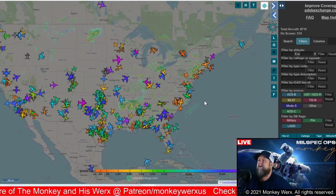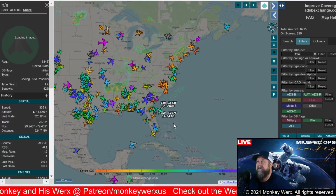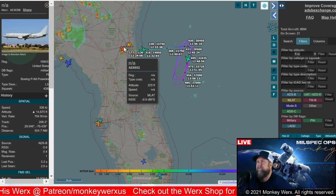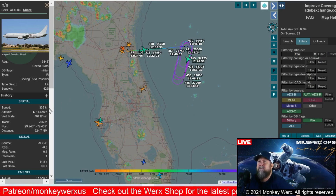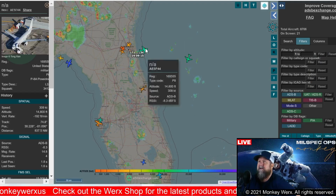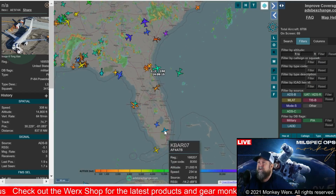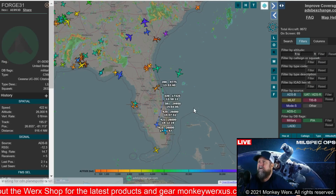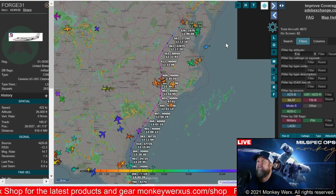So okay, let's get over here to the East Coast and see what we've got. We've got a P8 out here off of Jacksonville. This is Cape Canaveral, Jacksonville up here. Looks like he's running some routes here. What's his altitude? 14,000 feet. Got a secondary coming out, like that one's just taken off. So got some sub activity off the East Coast probably. And a B350. See there, Forge 31. That one's coming down. Looks like that one's DC maybe.